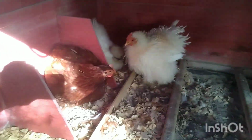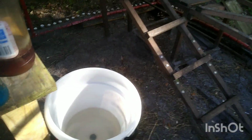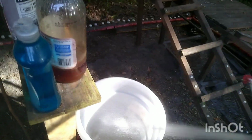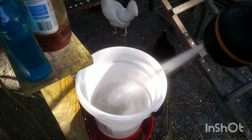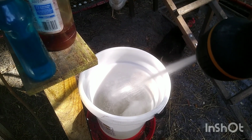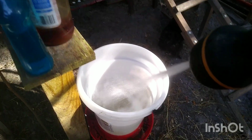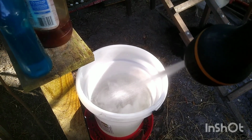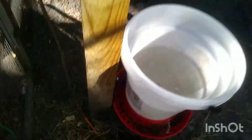You're good. Sorry. Okay. So, let me check their water over here. There's Raven. Hi, Raven. Okay, so their water is a little bit low over here, so I'll just add some more to it. Alrighty. They don't really use as much water as the big chickens do, so it's all good. That's enough for you ladies. Oh, shoot. Okay.